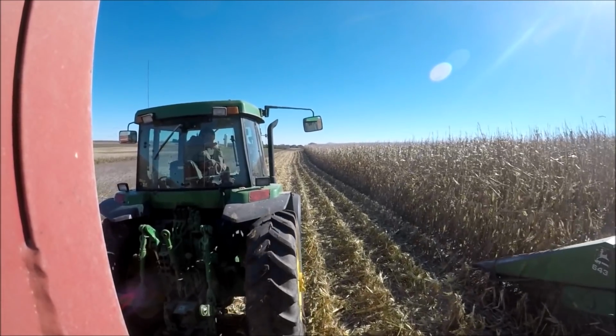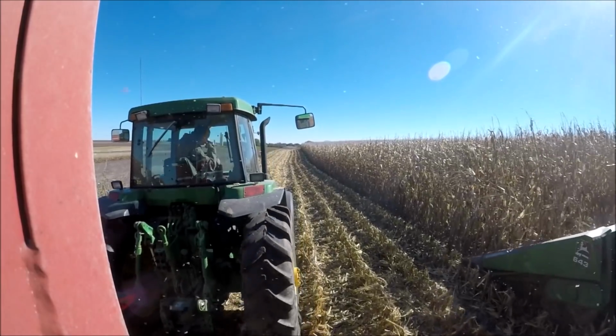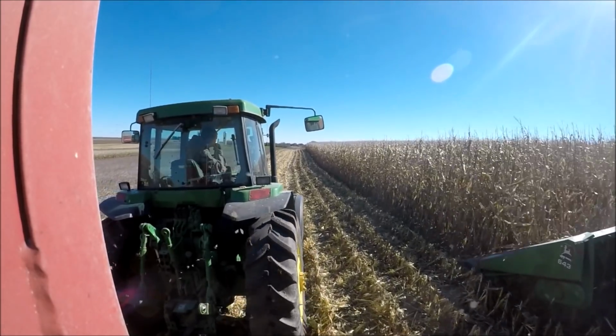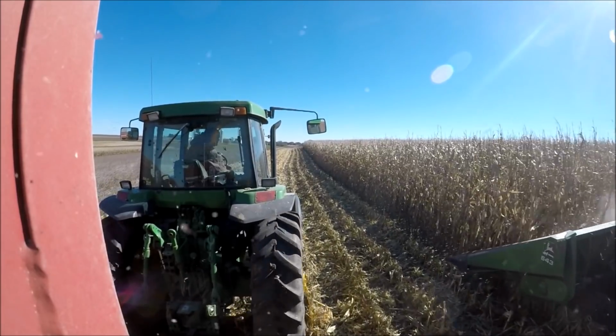The 2955, in its later years, was being replaced by the 7400 because the 74 could round bale quicker, didn't run out of power, it could plant, and I think I got my point across there. But back to what we're doing here.